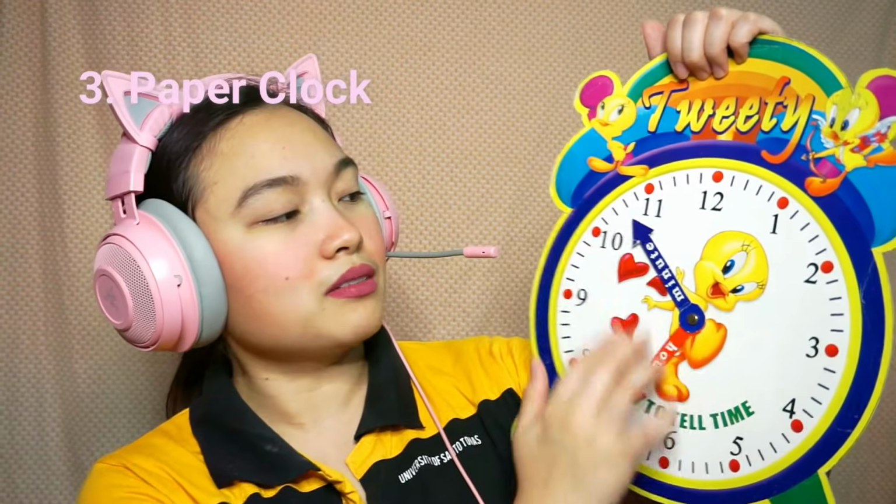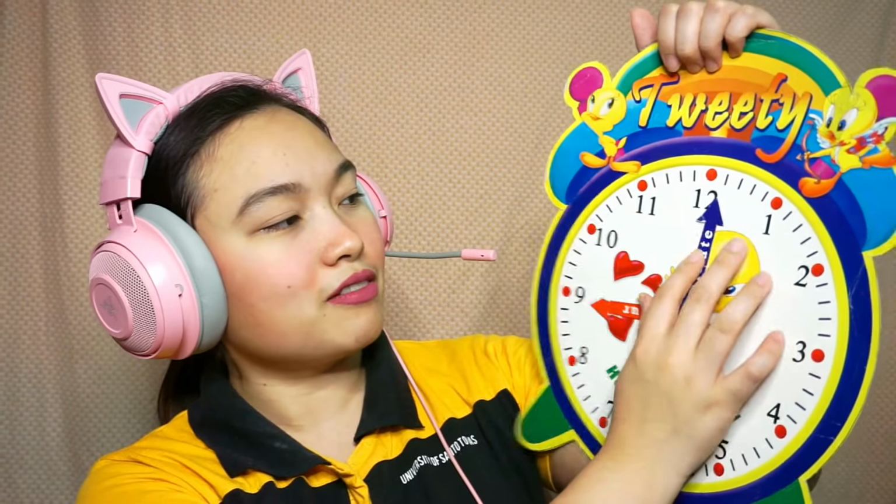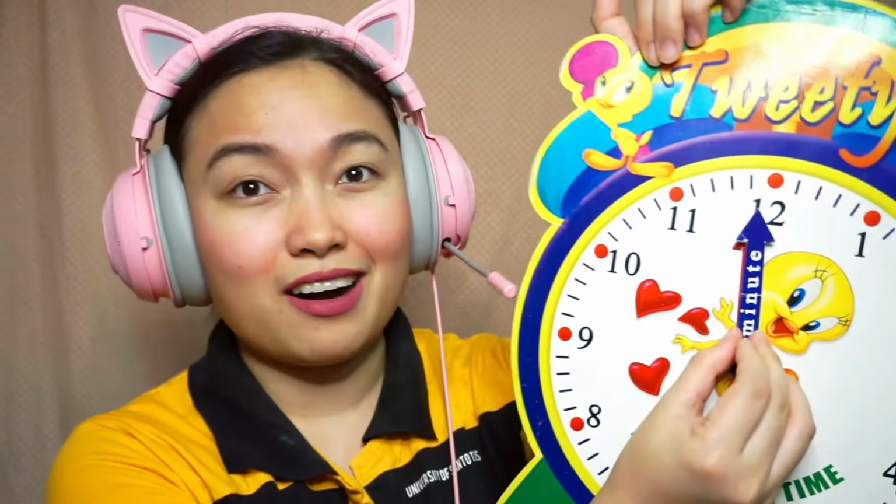where to find them. The third one is this clock. So you can just move the arms around to whatever time it is of the day. So you can explain, hi, good morning. Oh, it's already 12 o'clock. So we say good afternoon.